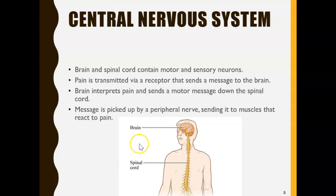So again, just to recap, your central nervous system is made up of the brain and the spinal cord, and any pain is transmitted via a receptor, and it sends the message to the brain, and the brain interprets the pain, and then it sends a motor message down the spinal cord to your finger or to your leg or wherever it is that you got hurt.